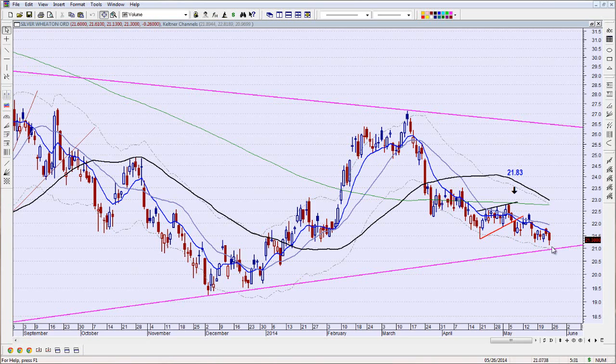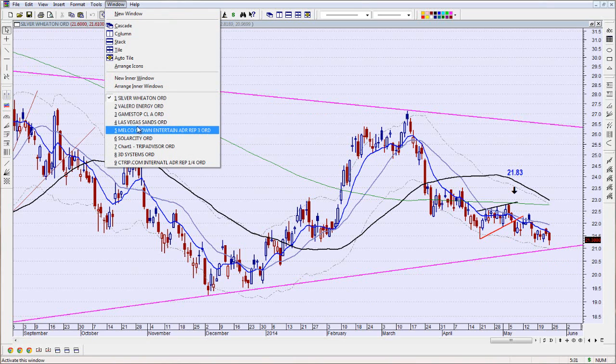But it hasn't hit my target yet, I haven't been stopped out, so I'm sticking with it. I'm hoping it's going to hit my target, and if it does, my target's down in here, that's going to break this trend line. And it may have, I'm thinking it may break. So that's why I'm impatiently waiting for that to happen.